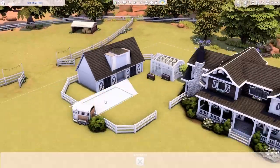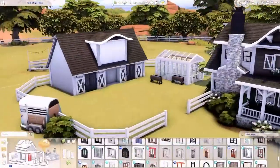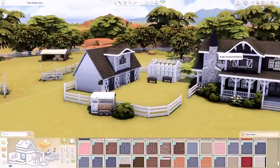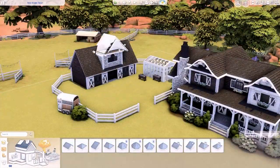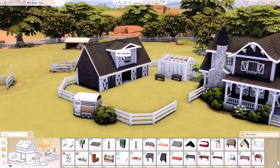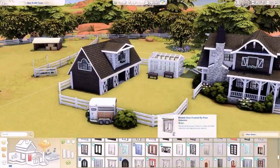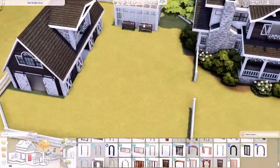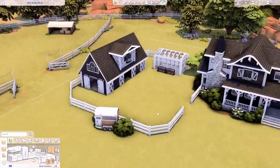And now we can have fully functioning, what are they called, farms? I was gonna say gardens. Farms. Obviously we had functional ones before, but I don't know, it just feels different with the horses. But yeah, I built this cute little stable for them, and then I also put a little greenhouse just because I thought it fit the vibe a lot, and I really liked it.